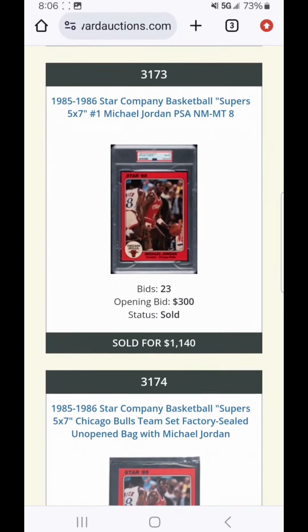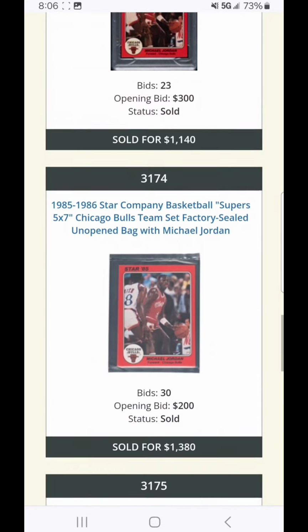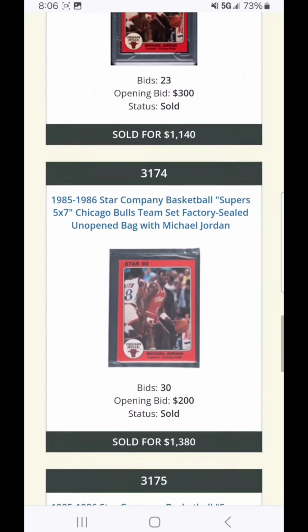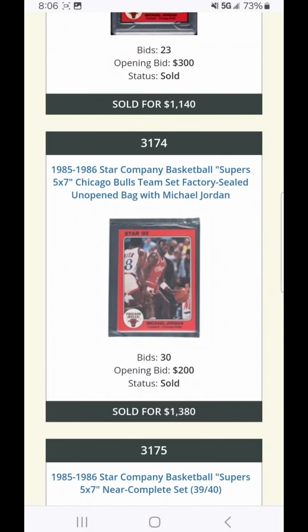But I kind of was thinking they both went in and around the exact same price. The bag was a little more. Which one would you rather have? A PSA 8 or this bag?